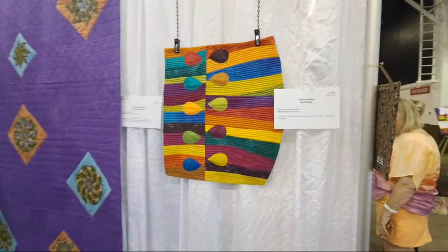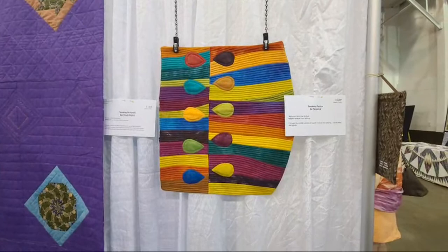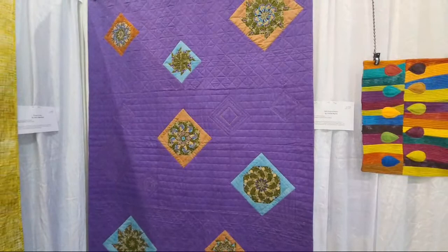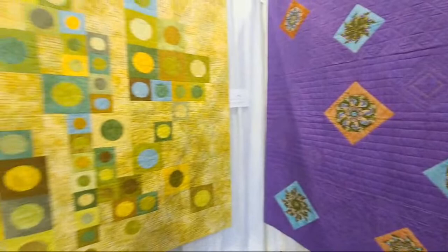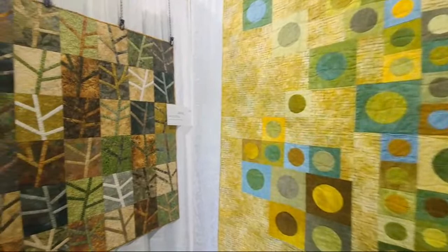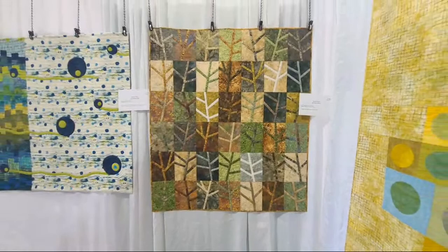So we are here in the modern quilt section. This is by Pam Zeck. I love it. Look at all this purple. This one here is by Erlinda Regino. Crop Circles by Jane Warfield. This is here by Donna Koenig. And this is by Pamela Zeck.